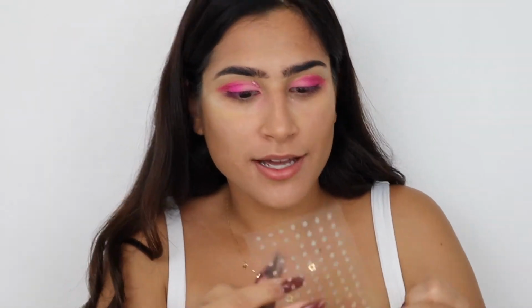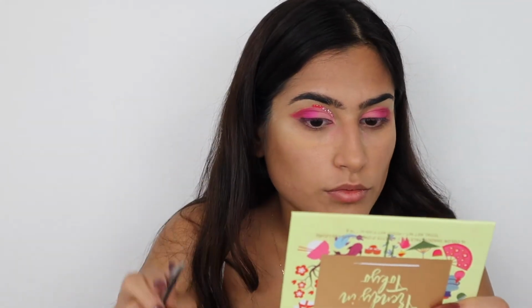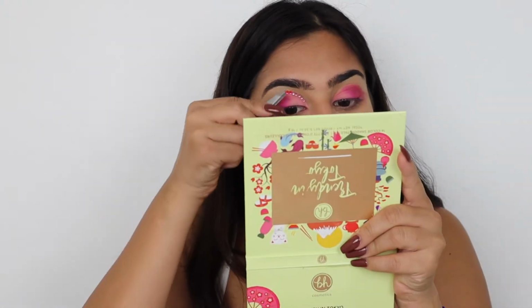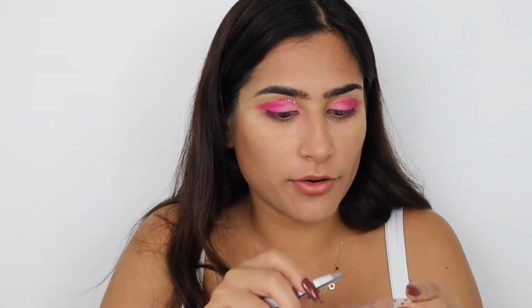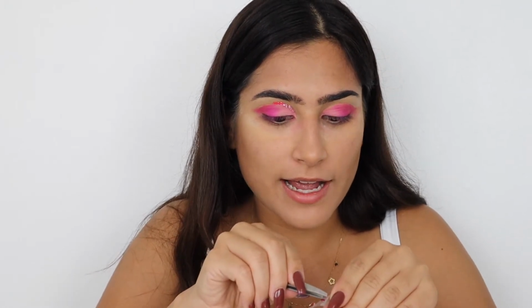This is gonna take a minute. Oh Lord. That is looking cute. Oh, that is looking so cute. Wow. Oh man, I don't know if you guys can see it. I'll zoom in later once I'm done. Wow. I love it. Two hours later.